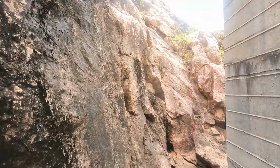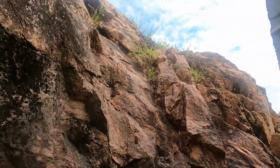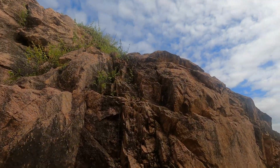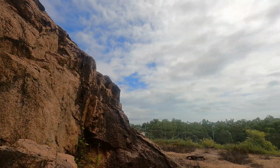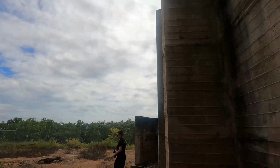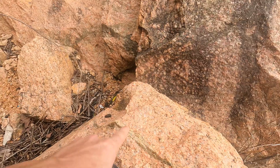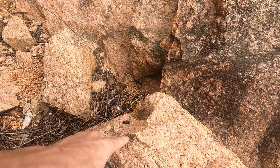But yeah, you can see how close it's cut right into the granite. Well, I'm not sure why it was. To me it makes sense that if they were trying to protect from falling bombs, it's better to be right next to the granite. You can see a nice vein or alteration zone here in the granite.